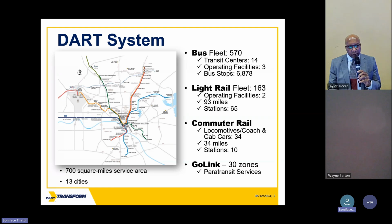And the last mode for transportation that we have in our network is the GO Link. The GO Link is billed as our first mile, last mile service. We expanded the GO Link zones just a few years ago. We had 15 zones. We now operate 30 zones, including a paratransit division. Next slide, please.